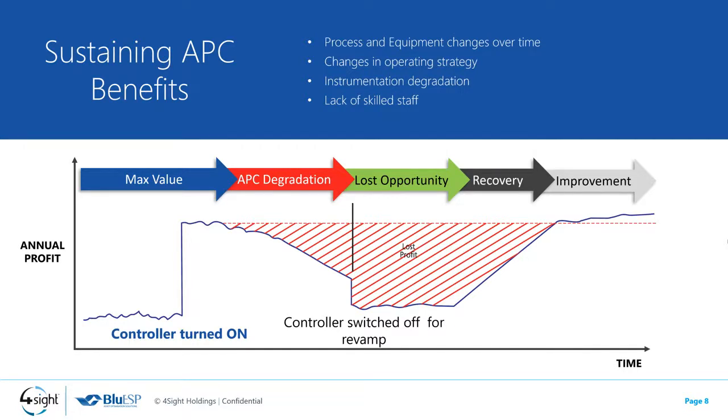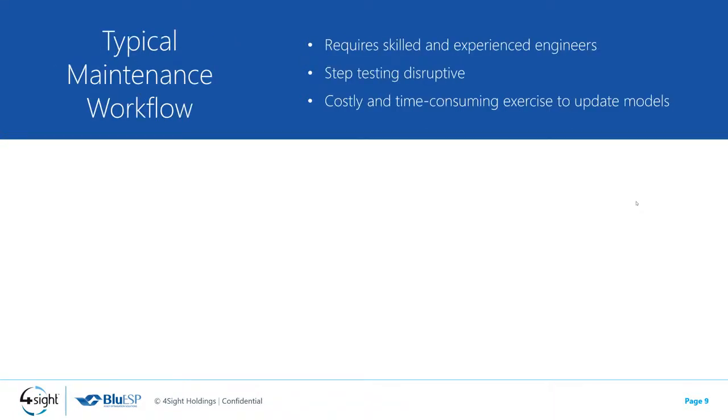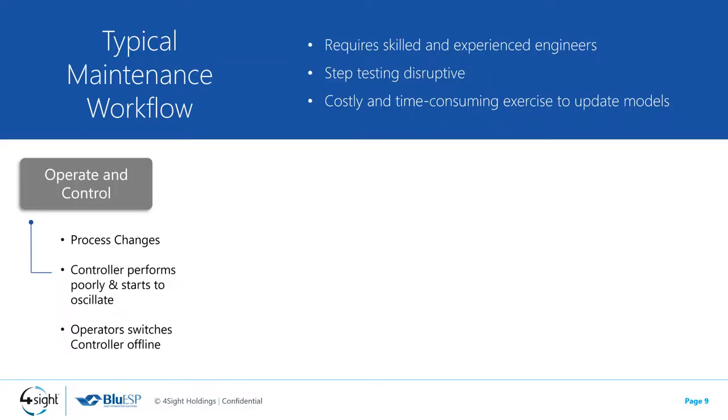So to try and understand why this happens, let's take a closer look at a typical maintenance workflow for an APC implementation. The best way I can think of describing this workflow is by telling a story. So imagine you're a control engineer on a plant, and one of your many responsibilities is looking after an APC application. So the controller is online and everything is working fine.